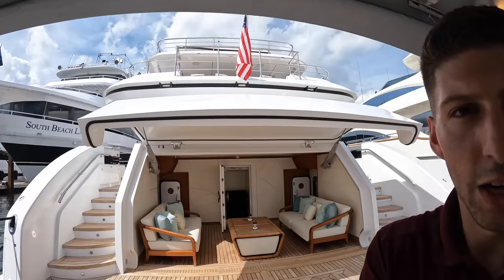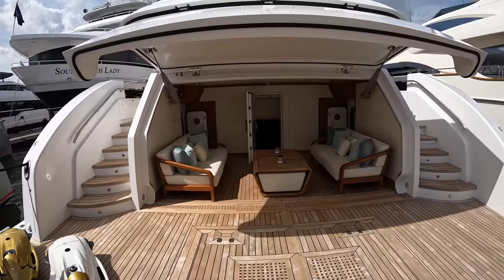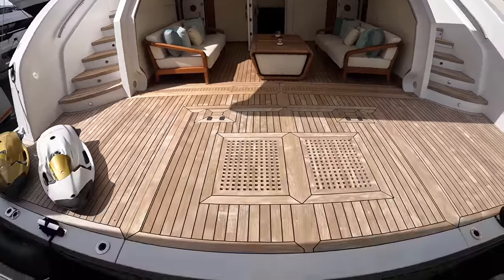The yacht behind me is a Majesty Yachts 140. Now officially this yacht is 141 feet. We've been given access to do a full tour of this super yacht today, so let's go ahead and get started. So right at the back you do have a hydraulic swim platform.